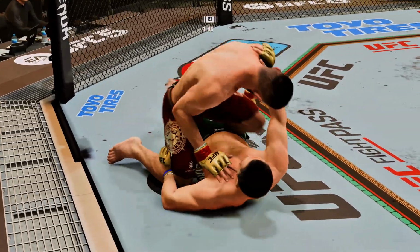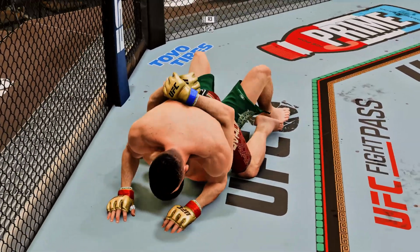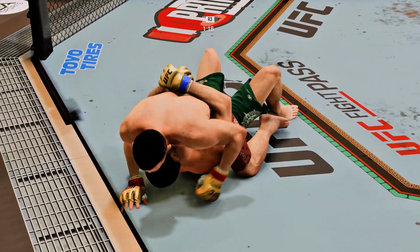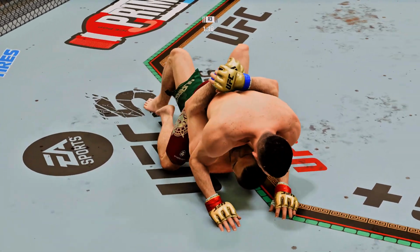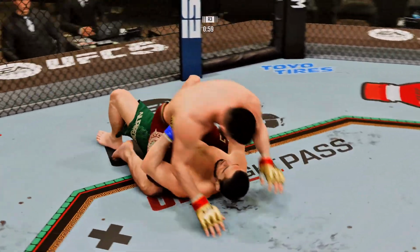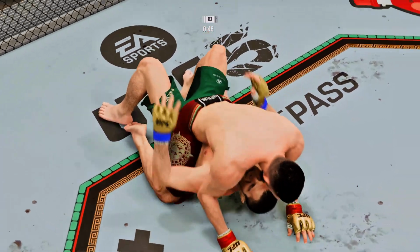Dvalishvili's back in half guard. Oh, right into mount. Let's go. I need you to posture and attack. Use your feet. Keep your top control and look for those elbows. Continuing to stay busy here on the ground. Postures up and lands a brutal strike to the head.